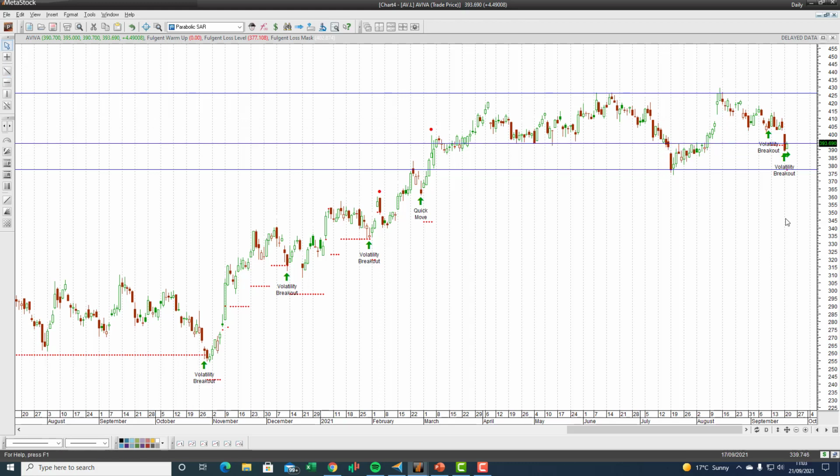So you can see that's the kind of range that we're in. Interesting to see, as long as it stays above this low here, then the rally should be okay. And then we are navigating our trade up until these old highs to take some profit off the table at those levels. The last volatility breakout here, November worked out well. The December one worked out well. February worked out well. March quick move worked out well. So we traded quite a lot of good trades coming out of that base there.